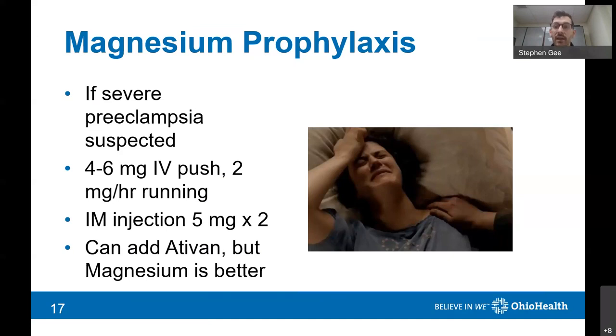The other thing is that you can add Ativan if you're having seizures in pregnancy. It's not wrong to give Ativan in pregnancy in the setting of an acute seizure. Magnesium just works better. It's been shown to reduce risk of recurrent seizures better than your benzodiazepine medications are. So if you have a patient that's having seizures in pregnancy, it's best to give magnesium and then give Ativan on top of that if they're still refractory, having seizures on the magnesium.